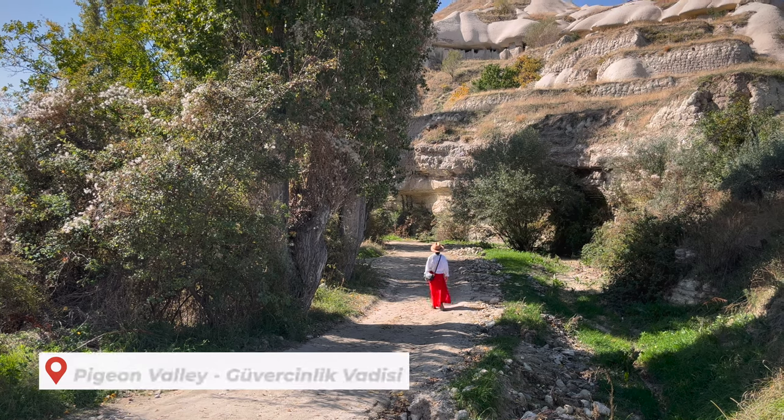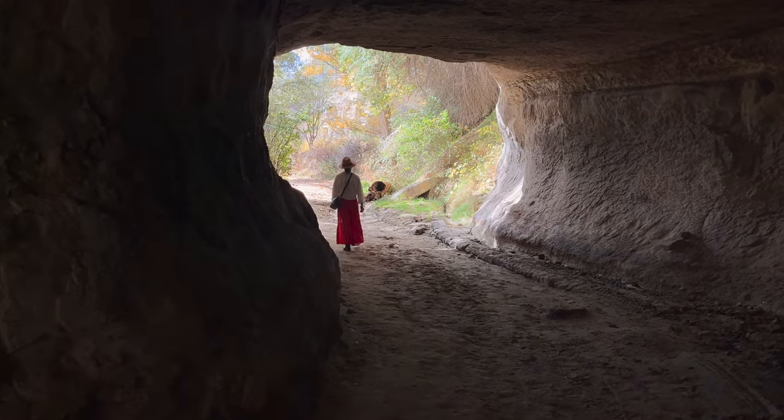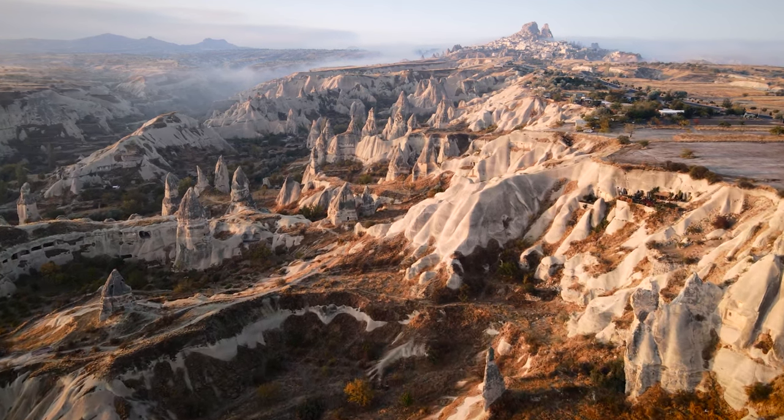Just 2 minutes driving from the church, we chose the Pigeon Valley for our morning trekking. Though this trail connects Göreme with Uçhisar, we did only a short part.